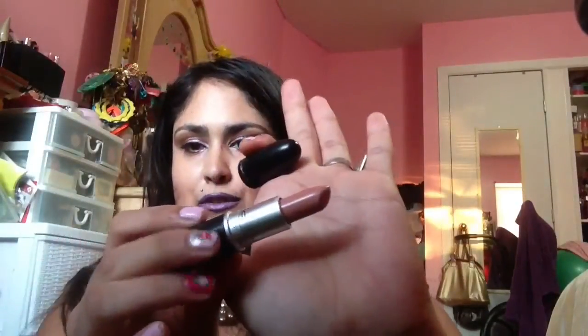The next one is Myth. This is my go-to nude lipstick. It does give the look of concealer lips, but it's fantastic for ombre lips. No matter what lipstick you're using, if you dab a little bit in the middle, or just right on the inner side of your lip, and you press your lips together a few times, you can get that subtle ombre look, and I love that.